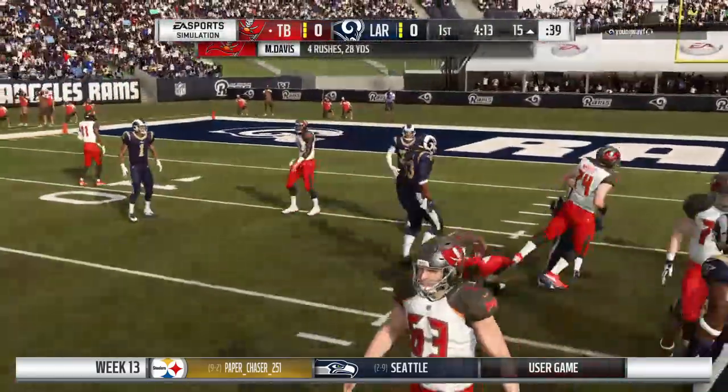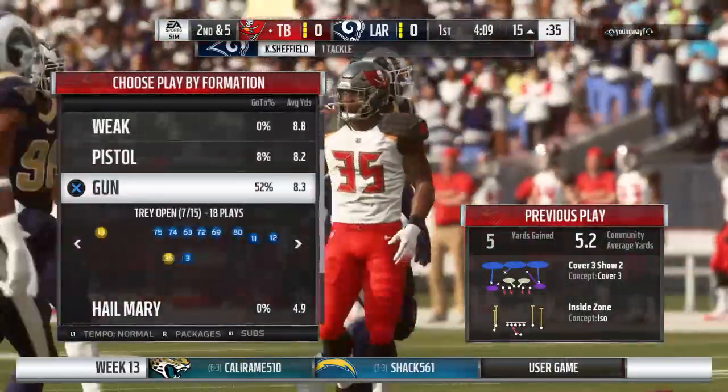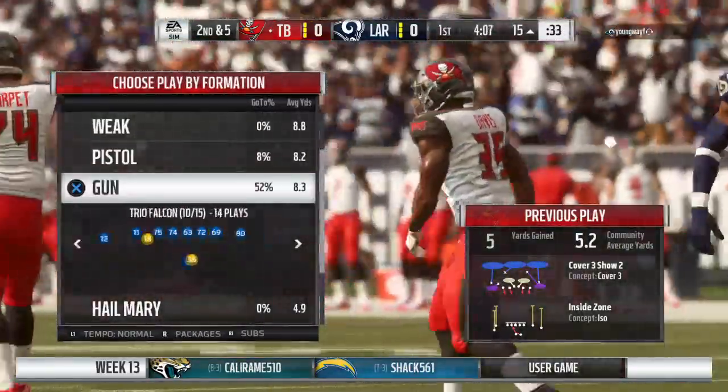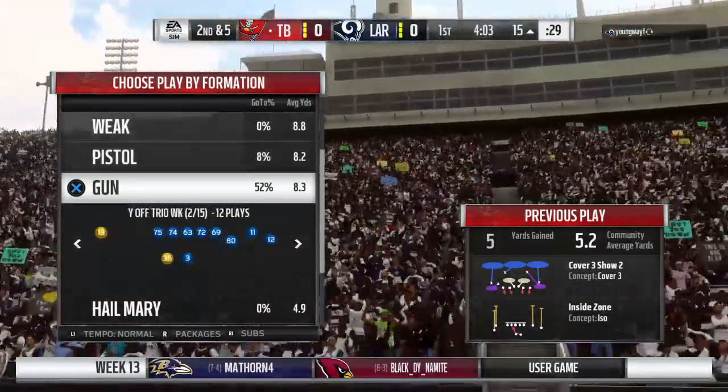And able to push his way forward here for a good little gain. Give him 5 on the carry there, and it'll be 2nd down. A quick burst there, and he nicely bit off a pretty decent gain.